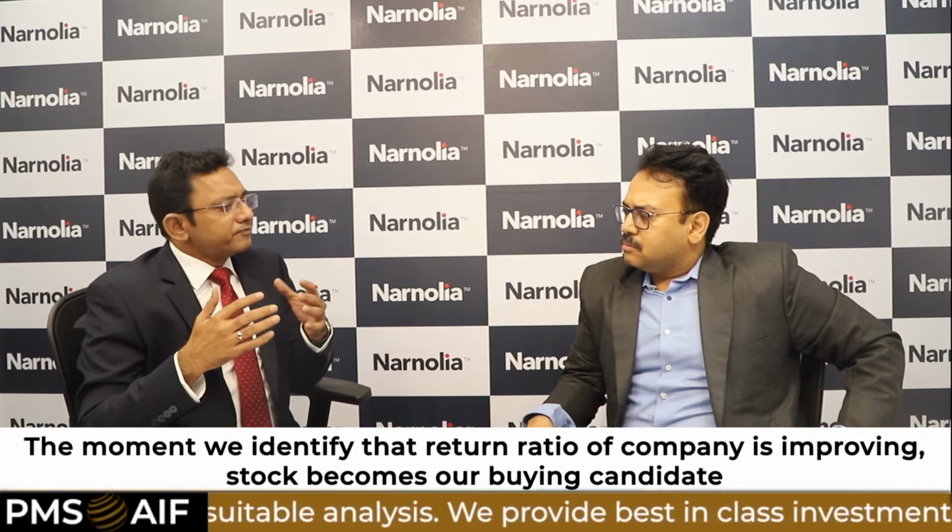So we look at these parameters which ultimately positively impact the return ratio, which is ROE, ROC and free cash flow. So once we have determined a company can be owned for 10 years, then we figure out in the next 2 to 3 years whether this company will have a higher return ratio in the foreseeable 2-3 year earnings.